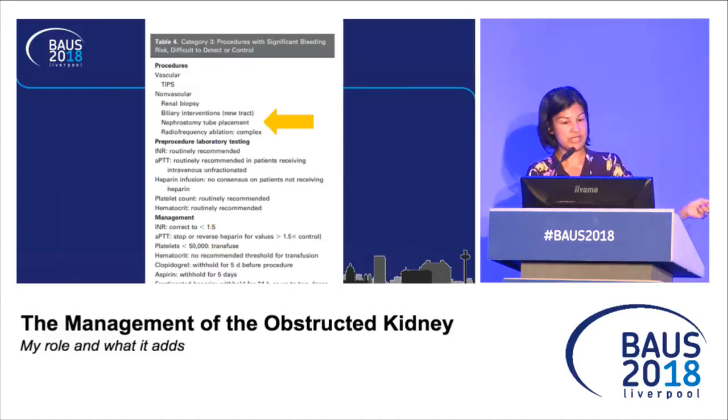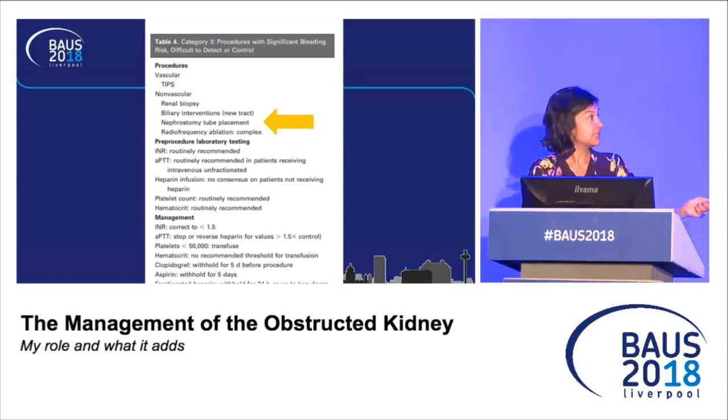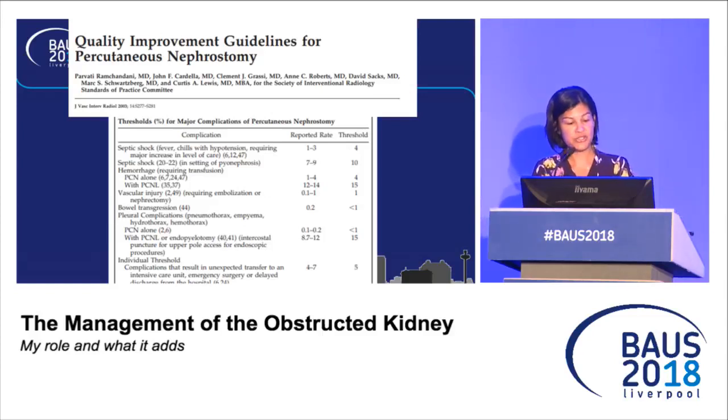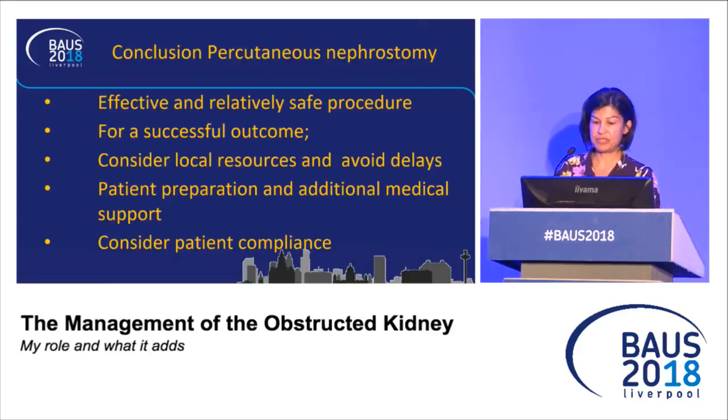In their risk of procedures, it's interesting that routine nephrostomy is actually up there with the procedures with significant bleeding risk, difficult to detect or control. So it's up there with all the biliary, vascular, TIPS, etc. Also, in the setting of pyonephrosis, the septic shock reported rate is 7 to 9%. The other main complications are bleeding and transgression of adjacent structures such as pleura or bowel, which is very rare. So in conclusion, it's an effective and relatively safe procedure.